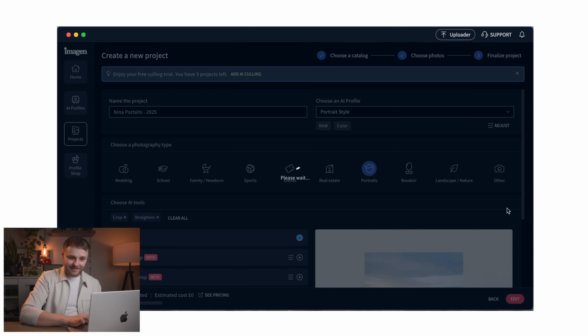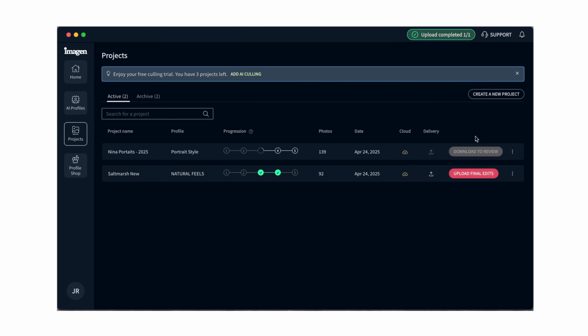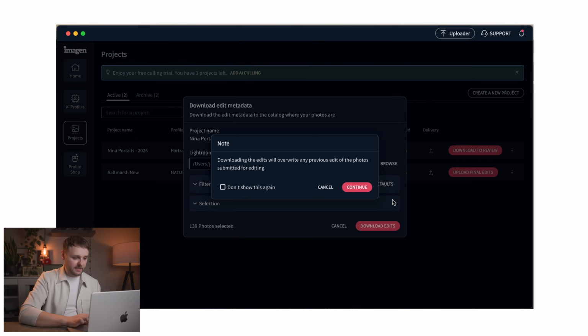And it actually edits super fast, pretty much under a second per image. And these files were from my Canon R5, so these are pretty large 45 megapixel RAW files, and it's editing them super quick. So yeah, there we go. It didn't take long at all, and the edits are back. So let's take a look.